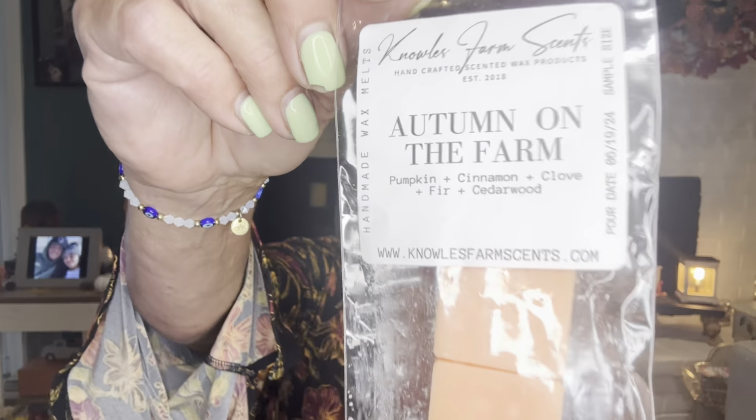So this is a sample of Autumn on the Farm. And he pours dates, which I love. Autumn on the Farm is pumpkin, cinnamon, clove, fir, and cedarwood. And I opened the box with Alexis this past weekend. So we did sniff through everything. Oh, this is so good. It has a little smoky scent. It must be the cedarwood.